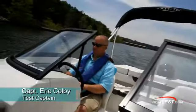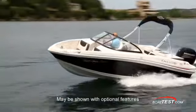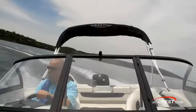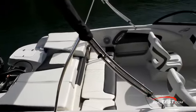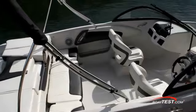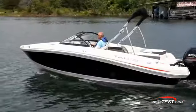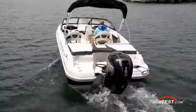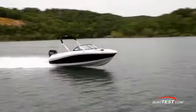Hi, this is Eric Colby for BoatTest.com, and today we'll be conducting a performance review and full inspection of the TAHOE 550 TS Bowrider. The 550 TS comes with an outboard motor, a cooler, an AM/FM Bluetooth capable stereo with MP3 input, and even a trailer. With available 4-stroke outboards up to 200 horsepower, she's plenty fast and has the power to be a capable towing machine for water sports. Let's start with the performance.